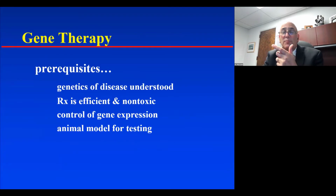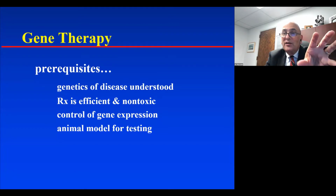Now, in order to do gene therapy, there are going to be some prerequisites. Number one, obviously, the genetics of the disease have to be understood. The treatment has to be efficient and non-toxic. We have to make sure that it also does not cause off-target effects, like happened with Jesse Gelsinger. We want this to only treat the end organ of concern and not to create other problems in the eye due to manipulations of other genes or the expression of the target gene in another tissue. Lastly, it helps if we have an animal model for testing, some way to make sure that we're on the right track.